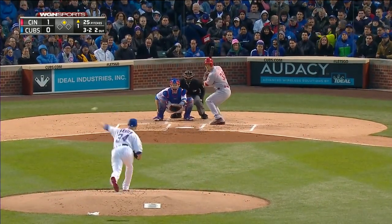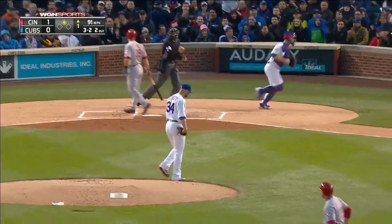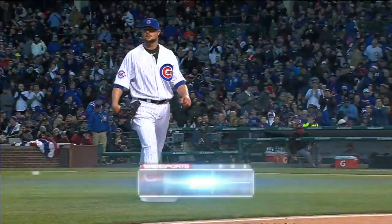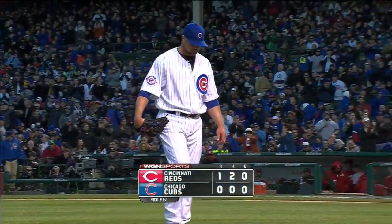And the 3-2. Strike 3 called. Mesoraco thought it was outside. He shakes his head to the home plate umpire, John Tumpane, as he walks.